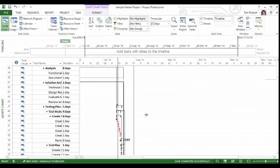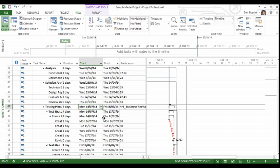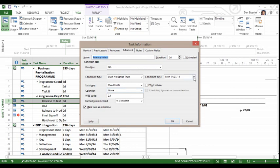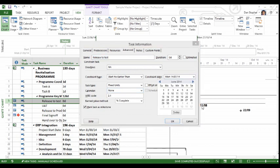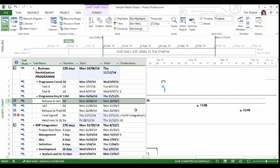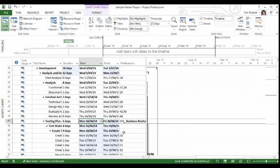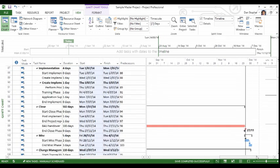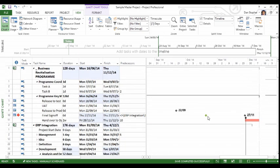So let's simulate that right now. This whole testing plan is starting on the 14th of July at the project level as a consequence of the dependency on this release to test at the program level. So if I was to change the date associated with that, and I'm using constraints today just simply for the purposes of demonstration, and let's say we were to bring that forward by a month, that has an immediate impact on the testing dates here. So we're no longer in July, we're now into June. Critical path is probably changed a little, might not still be enough to bring our end date in, so we're still not quite meeting the deadline date for the final sign-off, but again the interdependency here is demonstrated.